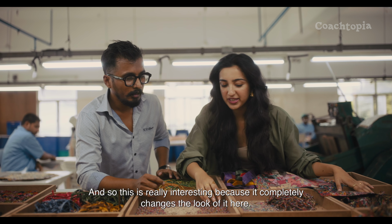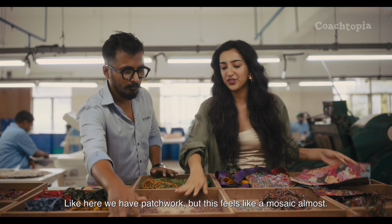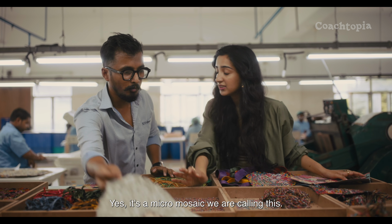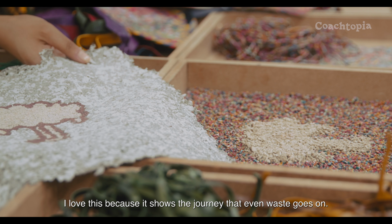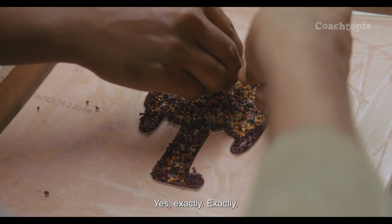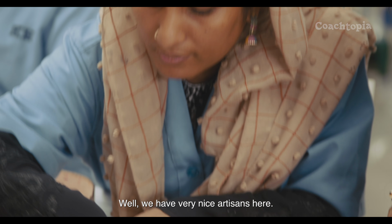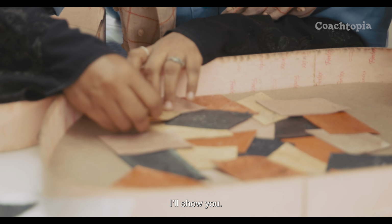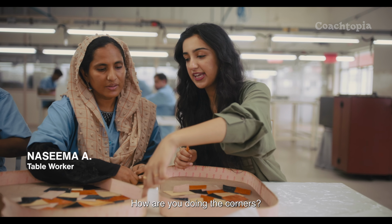And so this is really interesting because it completely changes the look of it here. Like here we have patchwork, but this feels like a mosaic almost. Yes, it's a micro mosaic we are calling this. I love this because it shows the journey that even waste goes on in this process. Exactly. So who makes this? Yeah, we have a very nice artist. I'll show you. What is the cost of the app? But it's the corners.